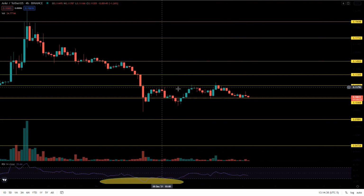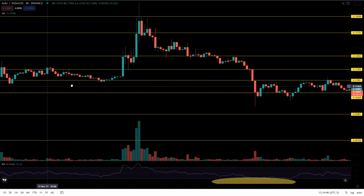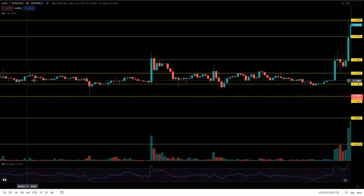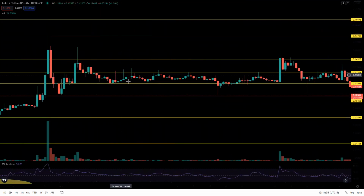Now, if you notice, what we're doing is we're consolidating right now in between 0.10468 and 0.11991. All right. I'll go back into the chart a little bit later. And if you notice, this is a consolidation period right here. Okay. So this is basically where there's not much demand coming in from buyers or sellers. All right. And that's why the price consolidates. Okay. And it just bounces in between here because there's a little bit of buyers, there's a little bit of sellers coming in.